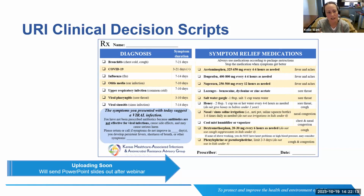Because really, where we've done a lot of studies, and a couple years ago did a survey of patients, what they do want is reassurance that they don't need antibiotics and that it's nothing more serious. But the number two thing that they want is supportive care. They want to know what can help them get over it.